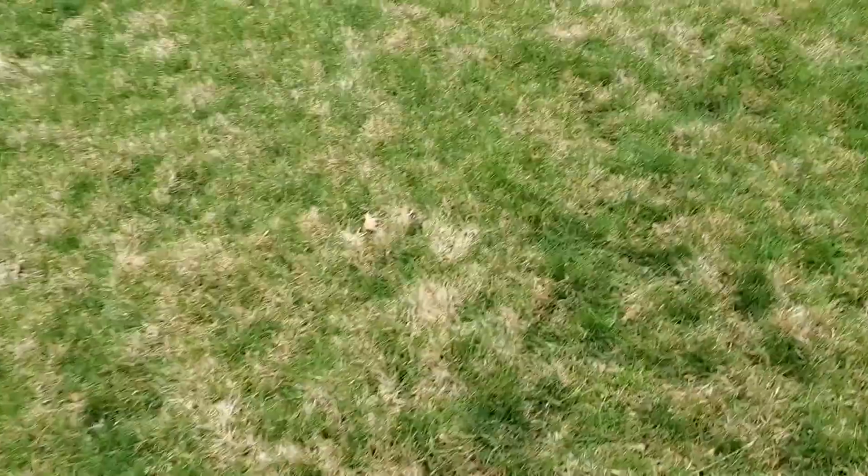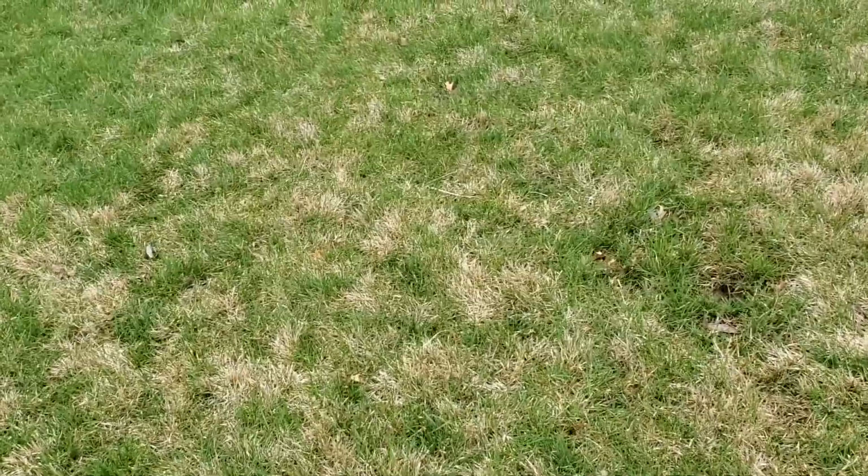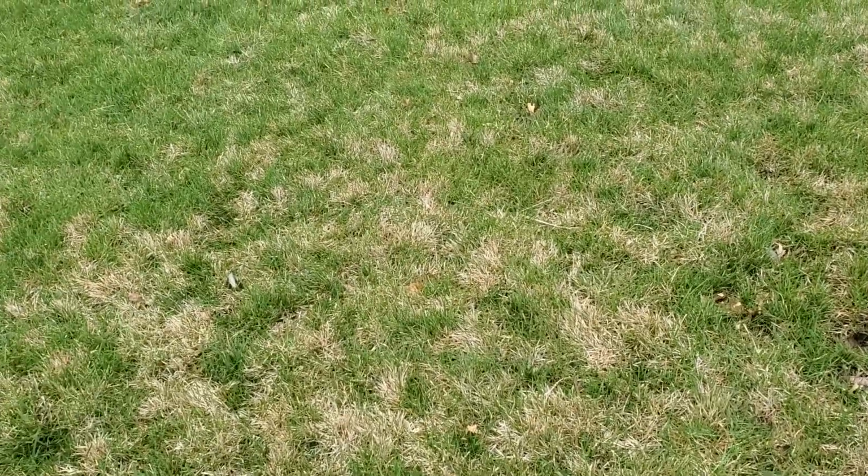All right, so I've already discovered I'm not going to be able to do the liquid biostimulants back here in the fertilizer, simply because it is just waterlogged back here. It's saturated. Maybe you can hear it as I walk.